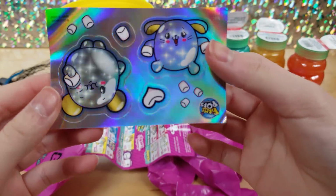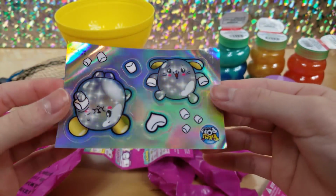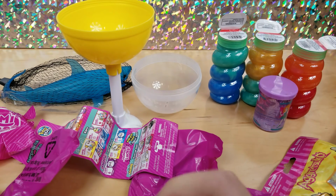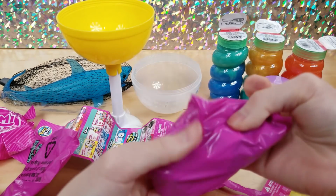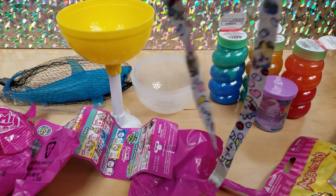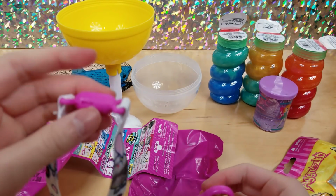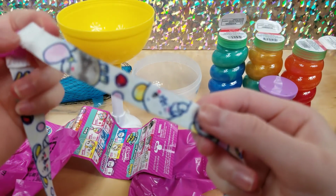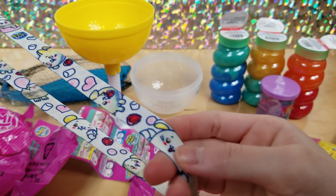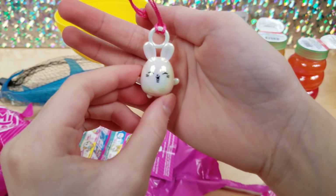Whoa, oh my gosh, it comes with stickers. Oh my gosh, it's holographic. Look how cool that looks. So pretty. Whoa. It comes with a mini lanyard. Oh my god, this is so cute. And then you can hang it on here. That's the cutest. Look at that. So cute. And it's also really soft. Oh my gosh, look how pretty that is.